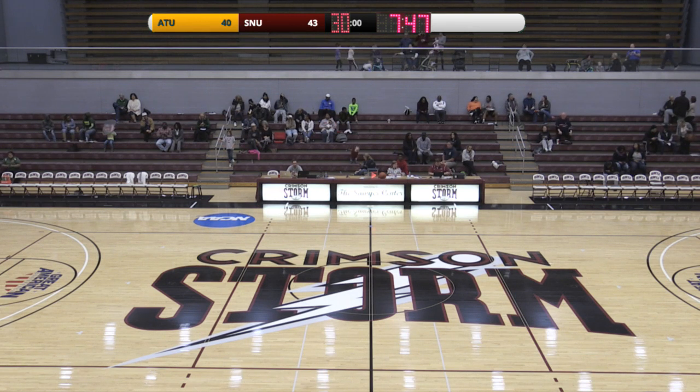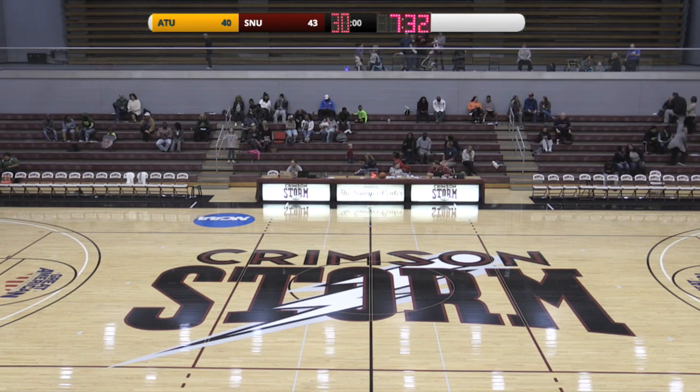SNU leading points in the paint, 22-16. Arkansas Tech has the edge in points off turnovers, 8-5, and also in second chance points, 10-7. Fouls are pretty even. 8 for Arkansas Tech in the first half, 9 for SNU. Turnovers also fairly even, 8 for Arkansas Tech and 7 for SNU.